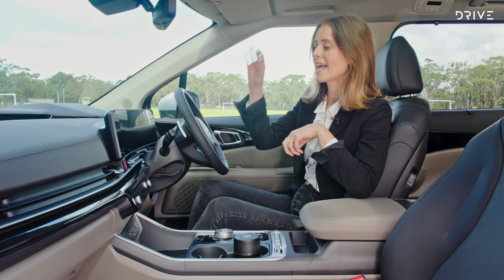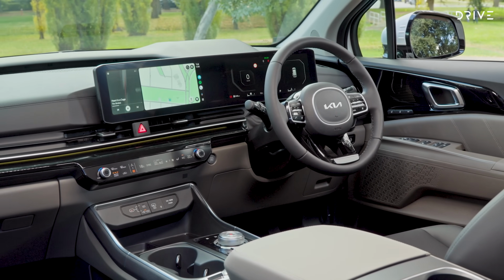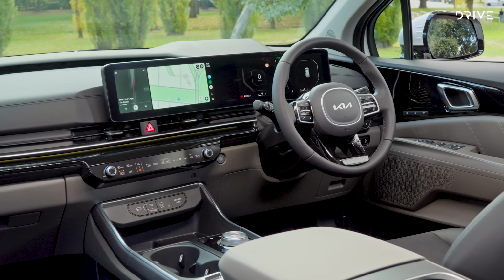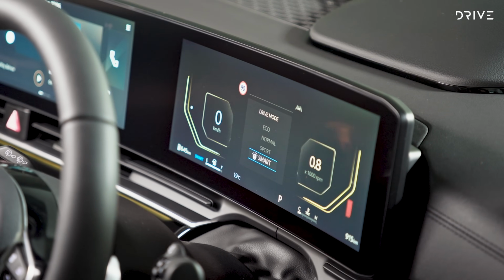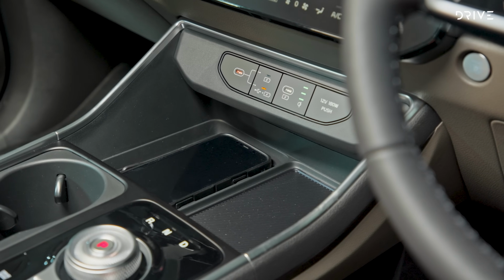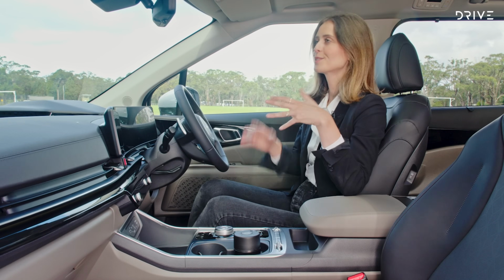It also has a brand new 12.3-inch central touchscreen, which on the higher grades incorporates with a 12.3-inch driver display, and they look pretty spectacular side by side in this nice sleek singular glass panel. Higher grades also get a wireless phone charger down here. They've also got some cool party tricks as well.